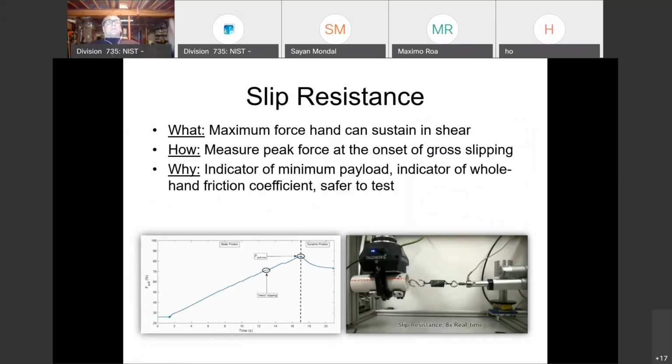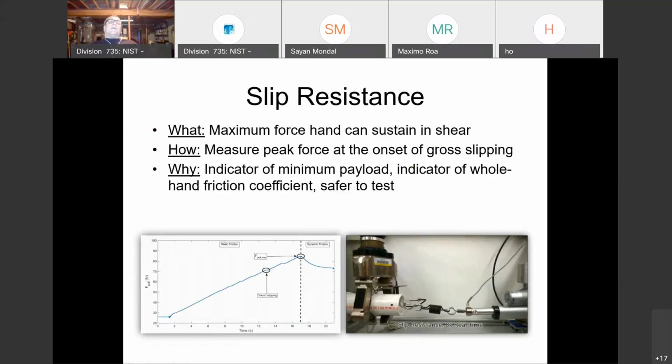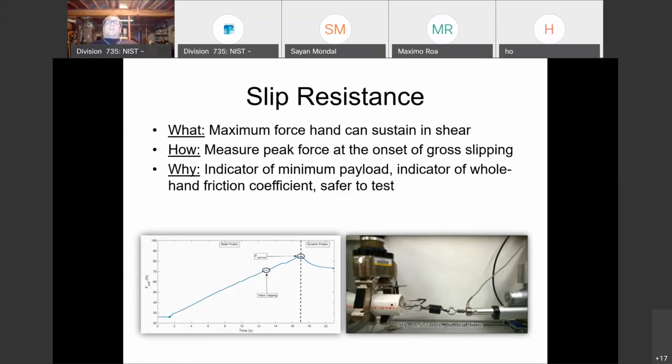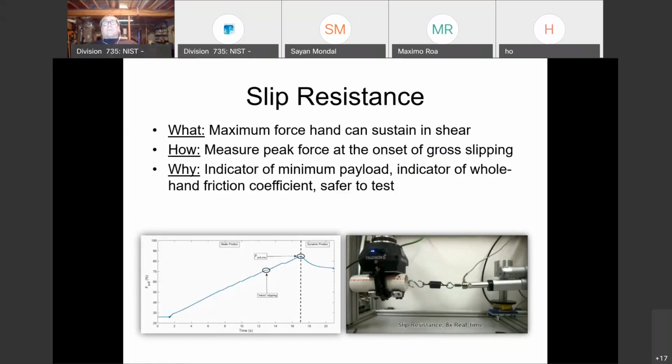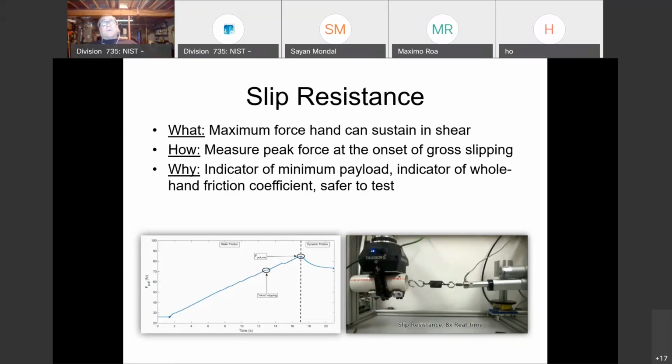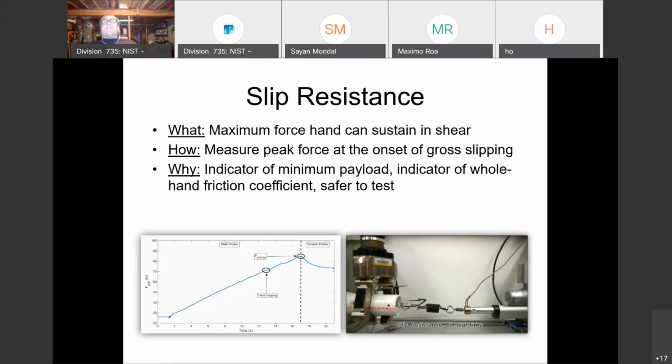Here's slip resistance. What's the maximum force a hand can sustain in shear? Maximum peak force at the onset of gross slipping. This is a test that Lionel Berglund used up in Canada when he was developing his grippers, and he had some really good suggestions of how to improve the test method, which we have documented, and we will include those suggestions along with other suggestions when we address this as a team.